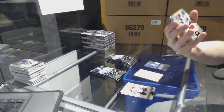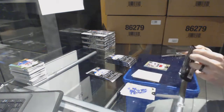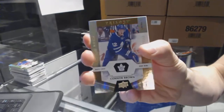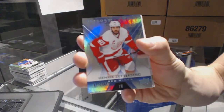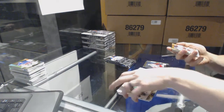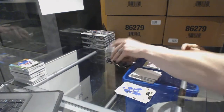That's an alright card. We've got a rookie jersey number to 399 for the Arizona Coyotes, Dylan Strome. We've got a rookie number to 999 for the Toronto Maple Leafs, Connor Brown. Rainbow blue number to 849 for the Detroit Red Wings, Henrik Zetterberg. Rookie number to 999 for the Calgary Flames, Matthew Tkachuk.